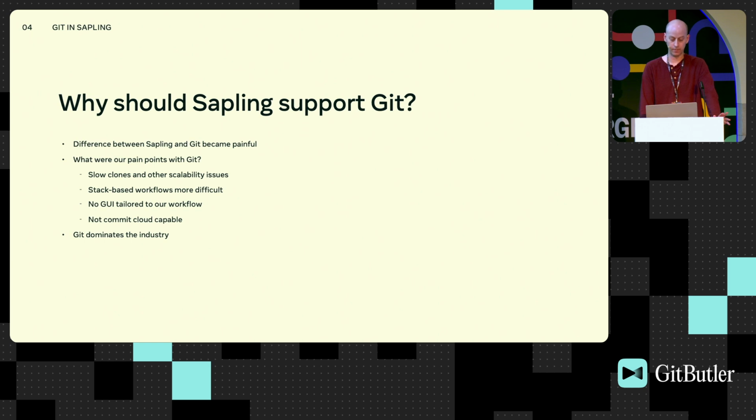And another reason I mentioned before, Git dominates the industry. We wanted to get Sapling out there, but no one probably would use it if it didn't support Git.